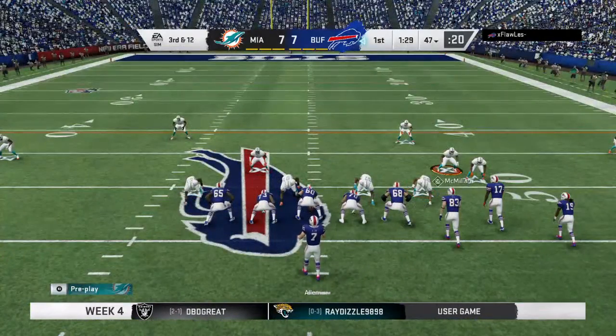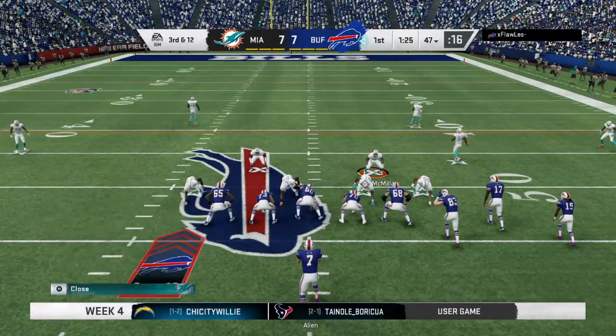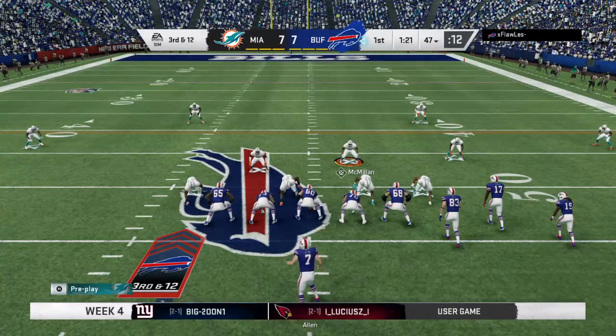Mike, 5. I'm going to run you over. 5 wide. Mike. Go. Check 55. Mike. Here we go, G.